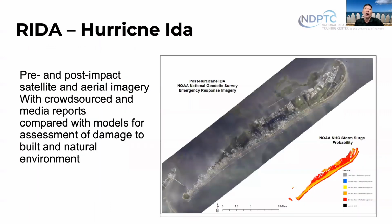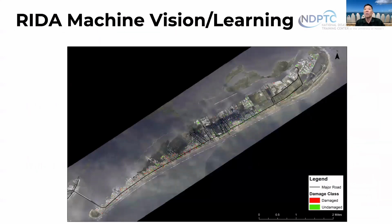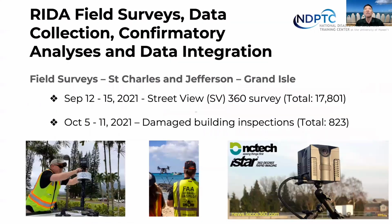And so this shows the pre and post impact satellite aerial imagery, which we have integrated with crowdsourced media reports, and then compared this data with our modeled estimates of damage to the built and natural environments. A big part of what we're trying to do is to combine machine vision and machine learning algorithms to be able to better classify the types of damage, the location of damage, and the intensity of the damage.